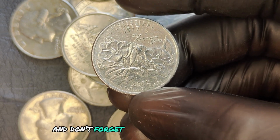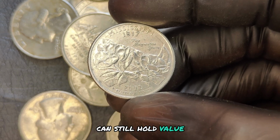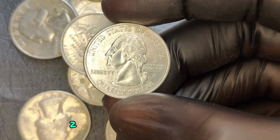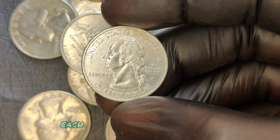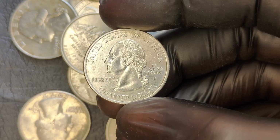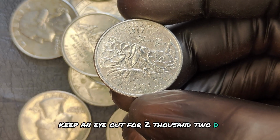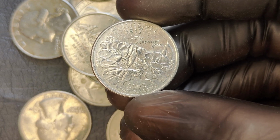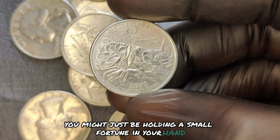And don't forget, quarters from this year, even if they aren't from Denver, can still hold value. Check your quarters from Philadelphia and San Francisco too, especially the proof coins and uncirculated versions. Each coin has its own potential for collectability and value. So there you have it. Keep an eye out for 2002 D quarters with mint errors, high grades, or unique traits. You never know, you might just be holding a small fortune in your hand.